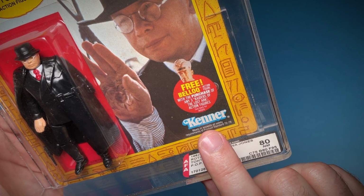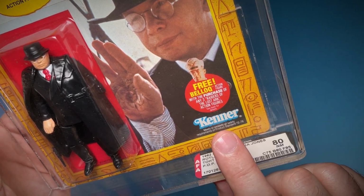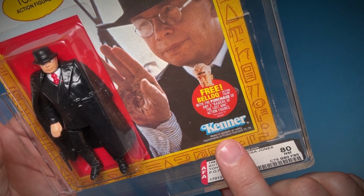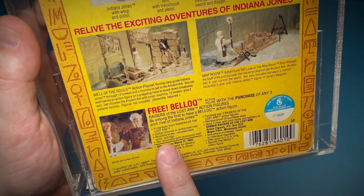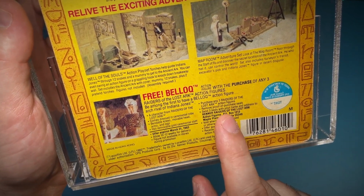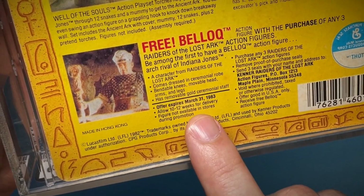As with Star Wars, Kenner employed the mail-away trick to entice us to buy more Indy. Wave 1 included a free Belloq offer as advertised on all the card fronts. To receive your free Belloq, you just had to buy 3 figures, cut out their proof of purchase, their pops, and send them to Kenner, and only 10 to 12 weeks later, he'd be delivered. The offer expired on March the 31st, 1983.